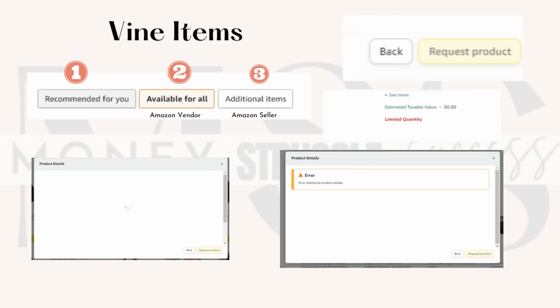So, if you have an item in number one, recommended for you, and you don't want it, it just goes down the actual funnel of Amazon Vine. So, it will go from recommended for you, possibly, and available for all to end up in additional items. So, that's how the flow works.